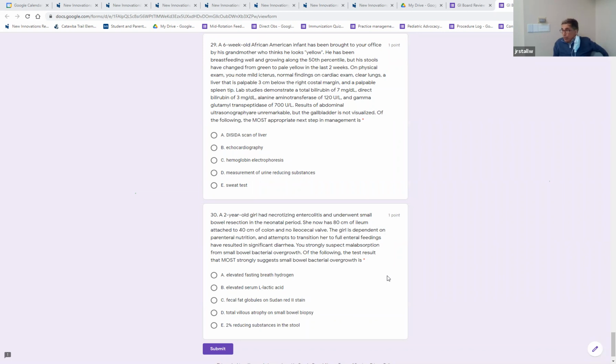Well, it's a breath hydrogen test, which is a classic carbohydrate malabsorption test. You can use that for lactose too, if you wanted to test it, because lactose is milk sugar. So that's the correct answer, and none of the others fit. 2+ reducing substances in the stool? That would mean she's malabsorbing a carbohydrate, right? But there are lots of reasons for that.